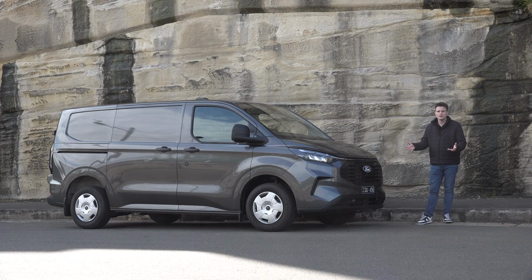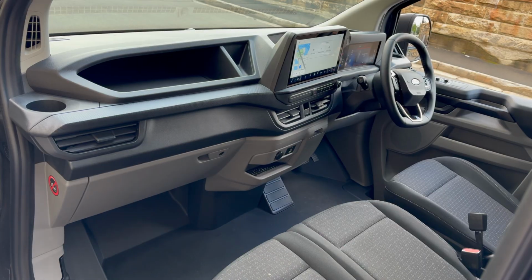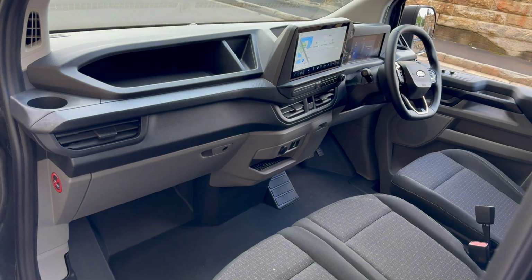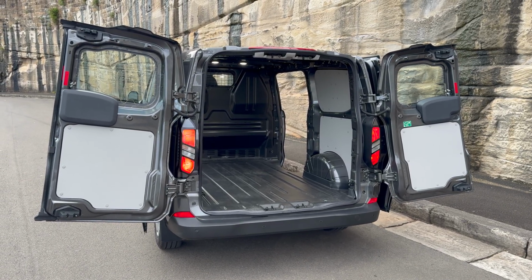So what is my final verdict on the Ford Transit Custom? Well, in terms of where it fits in within the segment, it is more refined and it is more car-like in terms of how it drives, and it's also equipped with decent technology features, safety and assistance, and I think the Transit Custom is definitely worth considering.